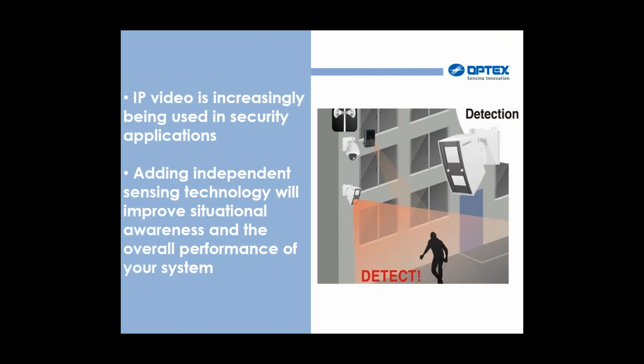So why would you connect your sensors into an IP video system? We find it being used increasingly in IP video detection. Adding independent sensing technology can help to improve the situational awareness and the overall performance of the system.